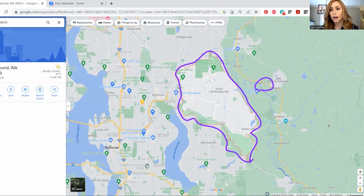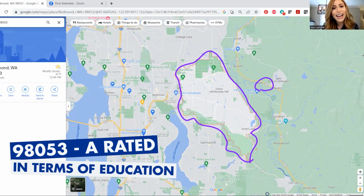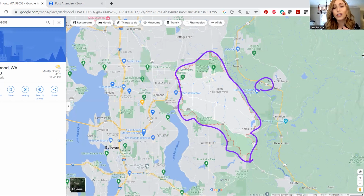So just something to consider as you're looking and trying to figure out what area you want to be in. Okay, and just another thing to mention for both of these zip codes, according to niche.com, 98053 gets an A and 98052 gets an A+ in terms of education. They're both in the Lake Washington School District. So if you're considering, should I go private or should I get a good public school? Lake Washington School District constantly comes up as one of the top rated school districts in our area. So that's just something that's great to keep in mind as you're trying to figure out where you want to be located.